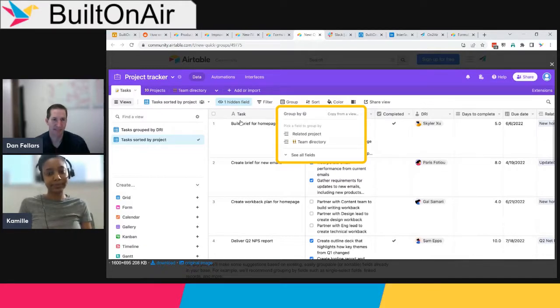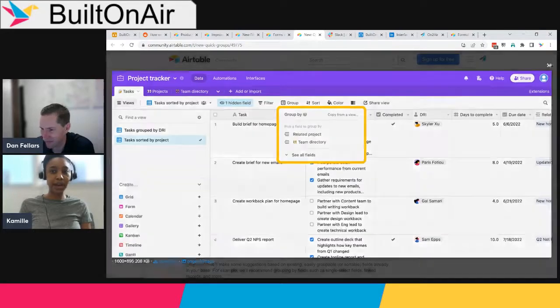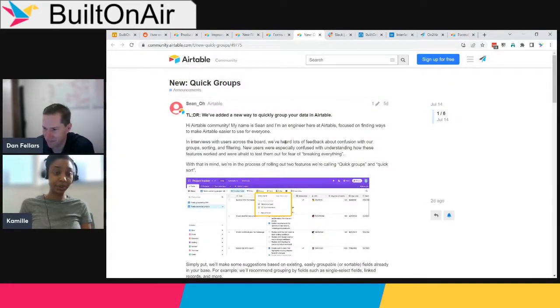Yeah, so it's just kind of a quick group by. It's just to save you time. It's not necessarily a new feature. It's a new way of presenting the ability to group. And so far, the past few times I've tried to group by something, the field type I was trying to group by was in fact what Airtable guessed. So they probably did a bunch of user research and figured out people are mostly grouping by single select. They're probably not going to group by a date, because if you wanted to group by date, you probably want to group by the month or the year, not the precise date, and definitely not the precise time.